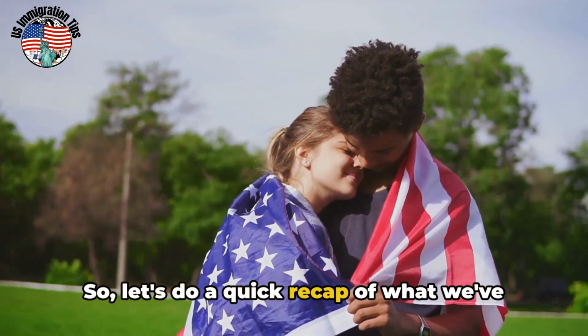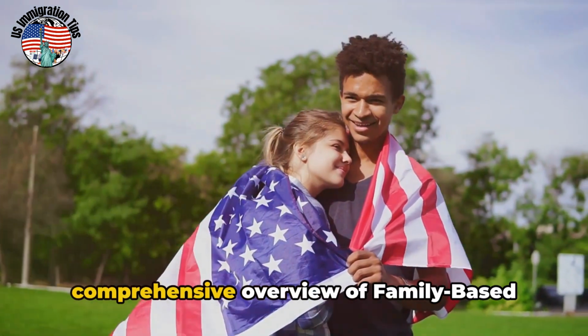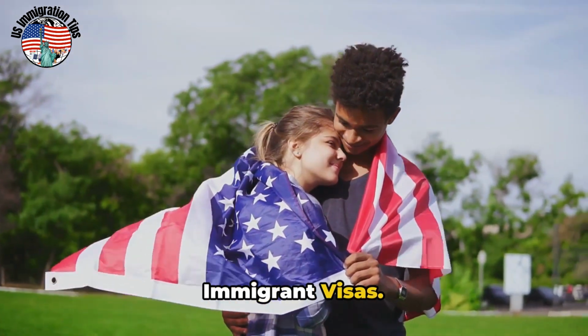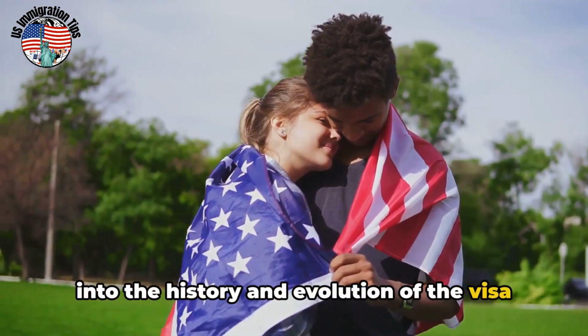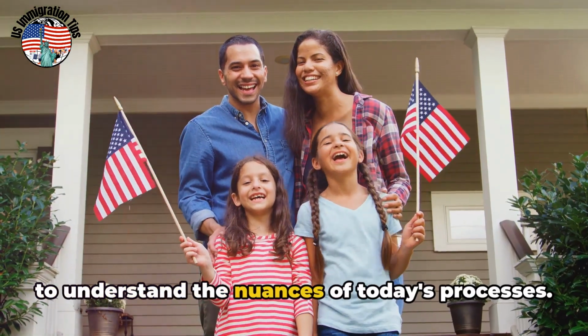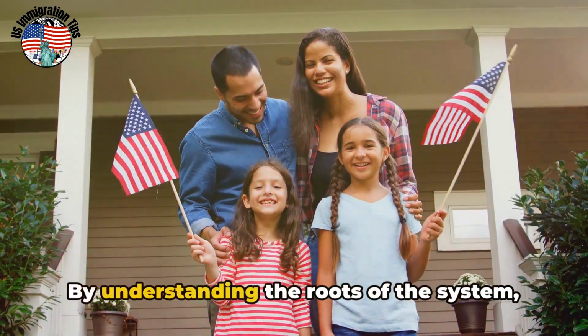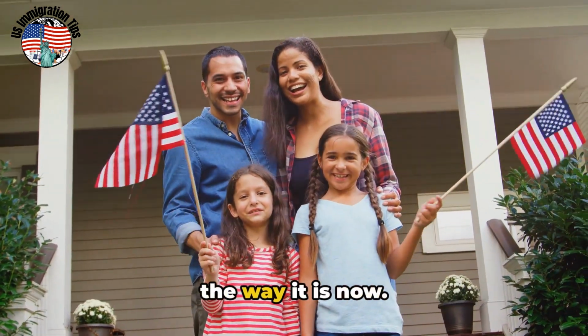So, let's do a quick recap of what we've covered today. We initiated our conversation with a comprehensive overview of family-based immigrant visas. This overview included an exploration into the history and evolution of the visa system, an aspect that we felt was crucial to understand the nuances of today's processes. By understanding the roots of the system, we can better appreciate why it's shaped the way it is now.